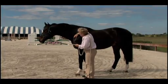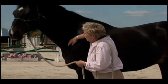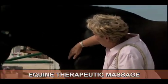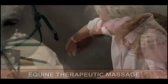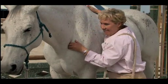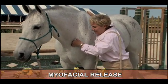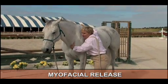Lisa Gaylord is a certified equine massage therapist and the founder of Horse RX, a practice that offers equine therapeutic massage and bodywork to horses. Working on the horse at the muscular and structural level, her method of massage is myofascial release, which focuses on working to release the tightness within the connective tissue.